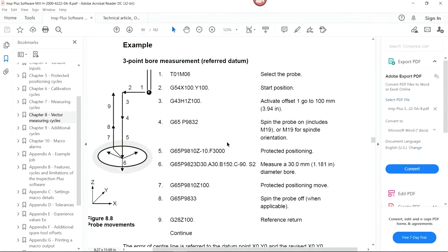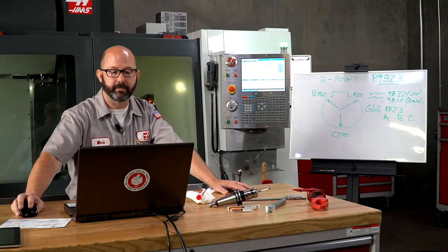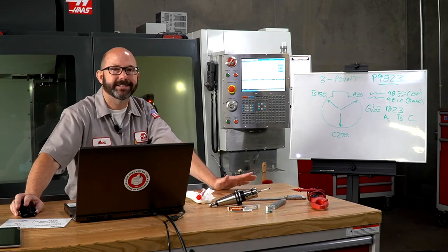And so the 3 points are A, B, and C, and it's gonna come in A, B, and C, and in this case, oh, that's funny. That's the exact same thing I just did. Huh. So our example is theirs. I didn't look at this. That's funny. My diameter is going to be 1.6 inches. But yeah, A30, B150, and they wrote C minus 90. I wrote C 270. It's the same position.